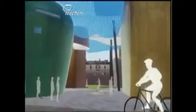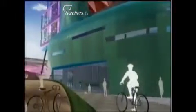The site we were given was an inner city site, a very small site of about a hectare in size. And the challenge there was to design a multi-storey school solution.